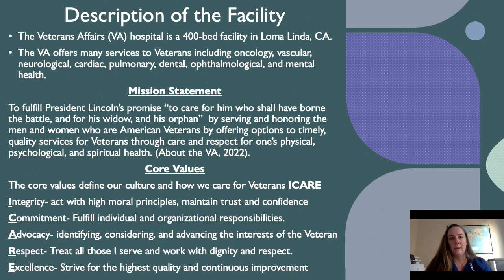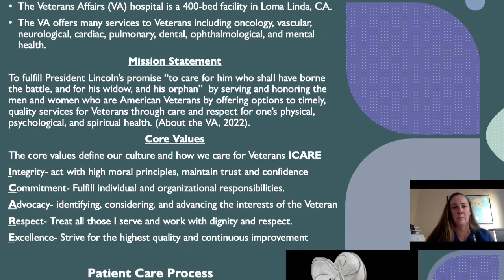The VA in Loma Linda is a 400-bed hospital that offers a wide variety of services. We strive to fulfill our mission statement by serving and honoring men and women who are American veterans by offering them options to timely, quality services through care and respect for one's physical, psychological, and spiritual health. We honor our core values, which include integrity, commitment, advocacy, respect, and excellence.